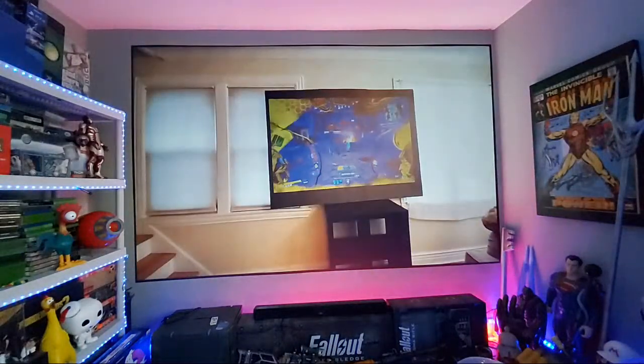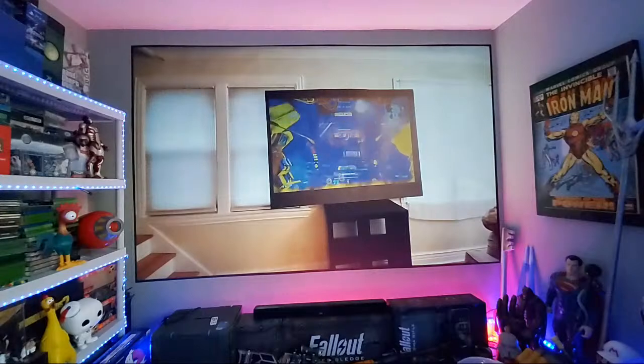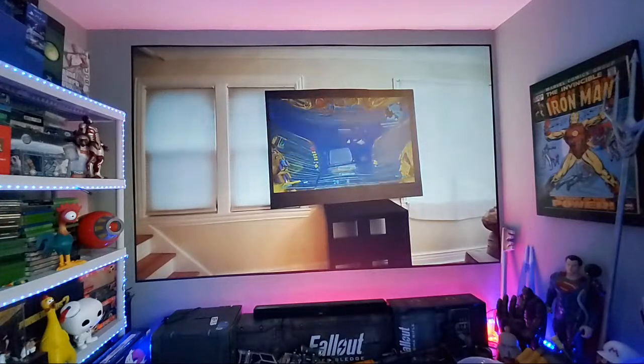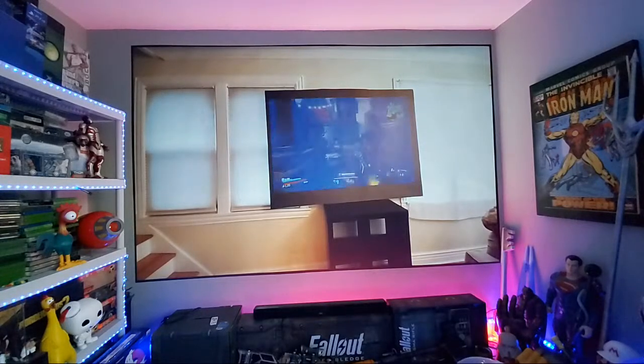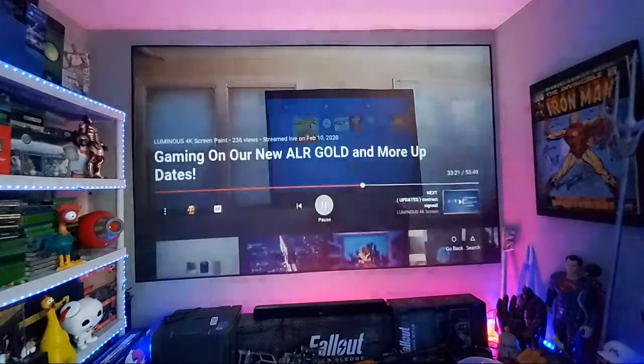This is the styrofoam screen. Now that's the gold screen on styrofoam. Yes. I'm loving this. This is actually fantastic. 10%? Not bad.